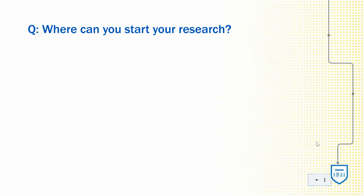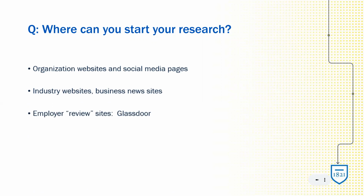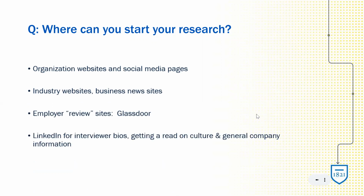Here are a few resources we would like to recommend to help you get started with your research. When researching a company or an organization, make sure that you look at their website or websites and social media pages. So social media pages could include Instagram, Twitter, TikTok maybe, but also LinkedIn. Remember to check an organization's LinkedIn. You can learn about specifics regarding this organization, and you can see what's trending within the organization based on the type of information that they are pushing out to the public via posts and shares and retweets.